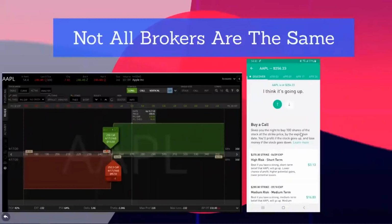Now, not all brokers are the same. I thought this was really kind of cute. You open up Robinhood, and Robinhood's got this little thing like, hey, I think it's going up. And so you punch this button here. And then it gives you some choices: buy a call, high risk, or medium risk, medium term, those kind of things. Or you could punch this button over there that says, I think it's going down. To me that's novel, that's cute.